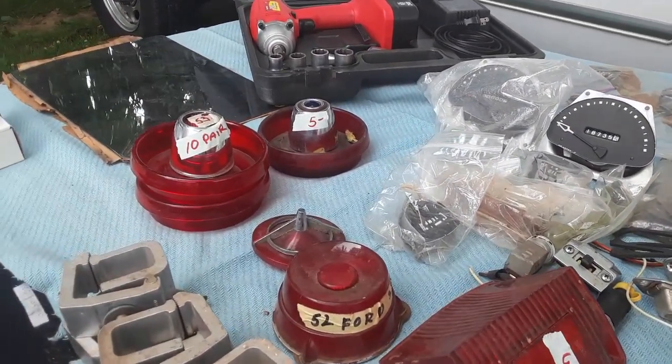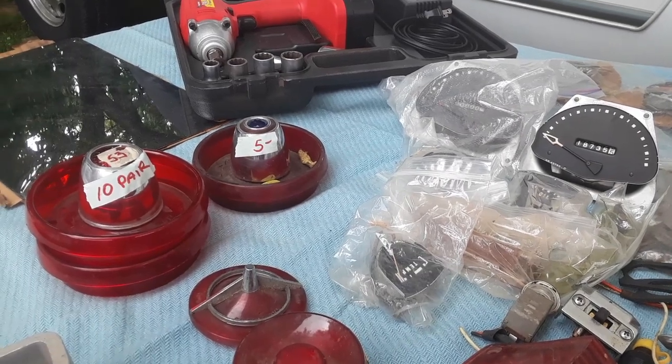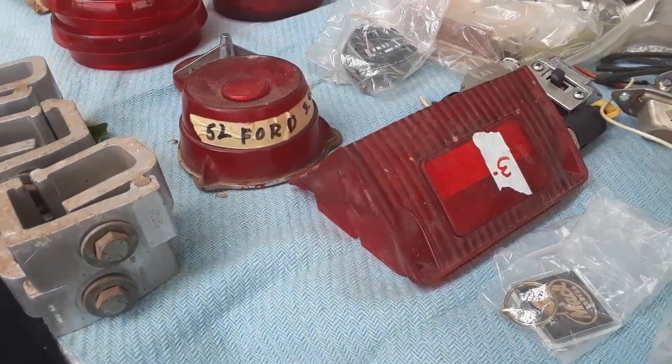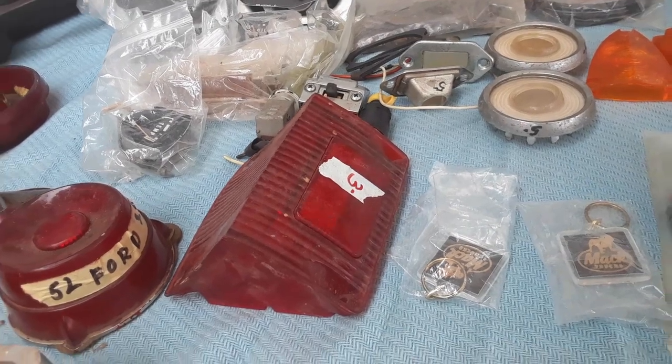$5, 10 bucks for a pair of 53 Ford taillight lenses. I like the $5 for the one with the blue dot. That's the 52 Ford, $3. This looks like Chevelle for $3.